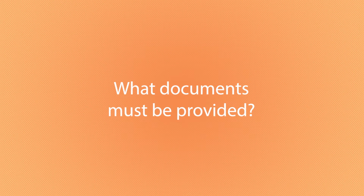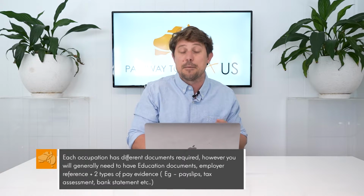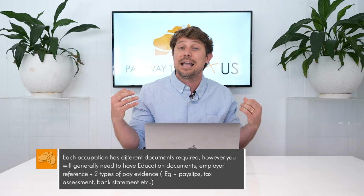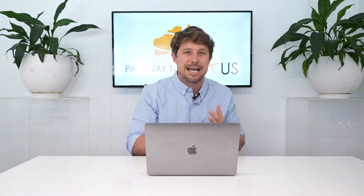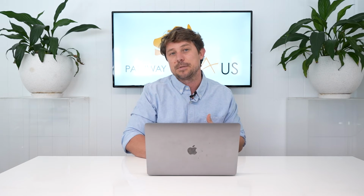So what documents must be provided? Obviously each occupation has a different set of requirements and documents, but for most occupations, you will be required to show your education documents, so your qualifications and your transcripts and things like that. You will also need to show evidence of work experience, so usually employer references, and then 2 forms of pay evidence, like bank statements, tax assessments, pay slips, superannuation payments, that sort of stuff.